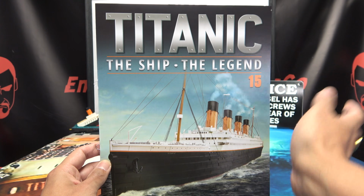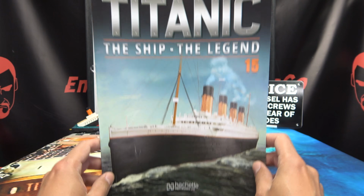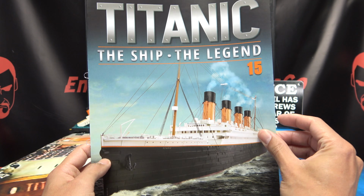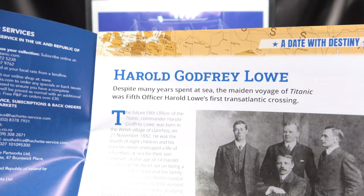Moving on with the Hachette R.M.S. Titanic, the ship, the legend. We are now on issue 15. This is the first issue of Pack 4, so we got some extra goodies here with Pack 4 as well. But let's take a quick look through the magazine.